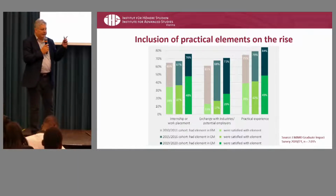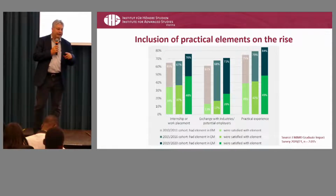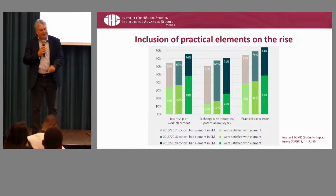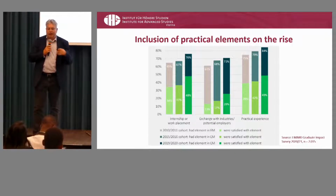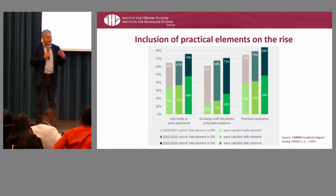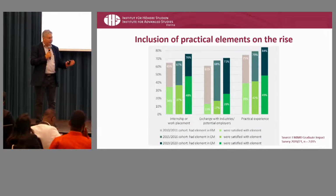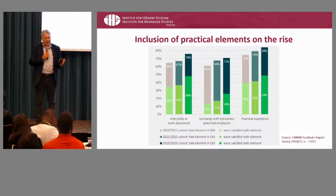This is an interesting story. It's the inclusion of practical elements in the study programs. That's something EMA graduates raised in the past graduate impact surveys. There's also an open question, what would you recommend, or what was not so good, and so on. And this was always the top issue, the number one issue.